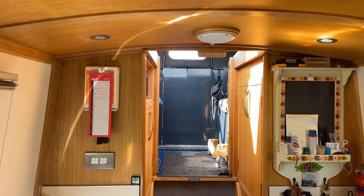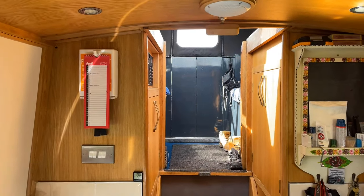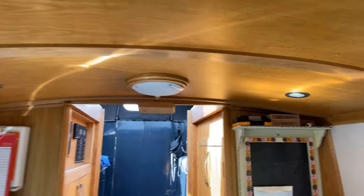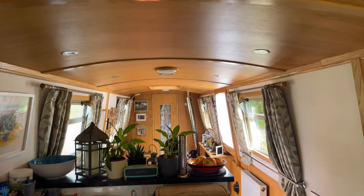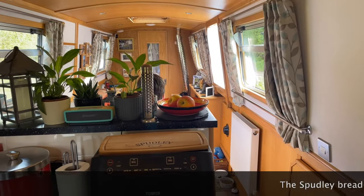And that's looking back up into the pram hood. You see there, we've got a speaker there, and all the way through the boat, there's two more that you can see there, one in front of you, one by the Houdini hatch. There's also one in the bathroom, so we can have music playing through the boat.